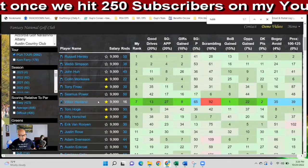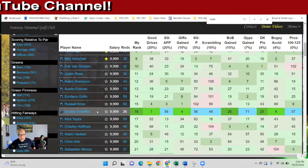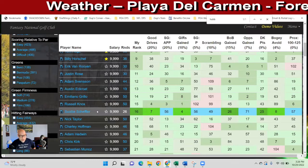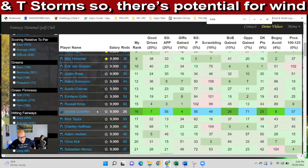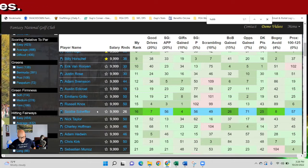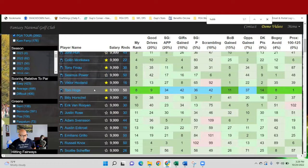Scottie Scheffler is in this golf tournament, a man who has struggled, seemingly. He seemed quite frustrated at the CJ Cup a couple weeks ago. So I don't know. Maybe he's working hard on his game. This could be a nice bounce back course, a good, easy birdie fest for him, so we'll dig into him a little bit more. Morikawa hasn't really been knocking people's socks off either, so not really sure.